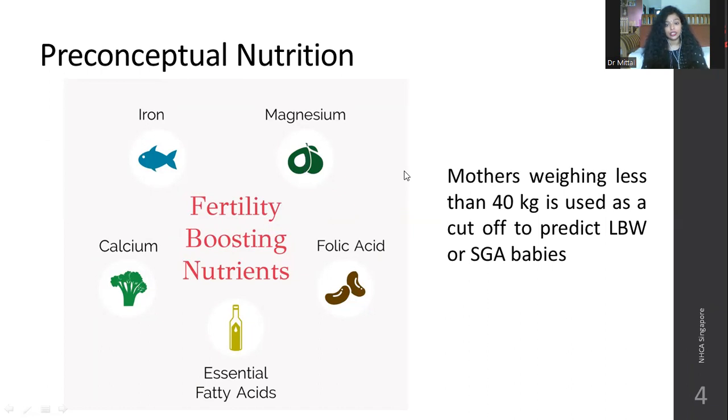Small for gestational age. These are gynecological terminologies. Low birth weight babies means the child was born at term, after 9 months plus 2 or 3 weeks, approximately at 42 weeks, but the weight of the child is less than 2 kg. Even in low birth weight we have different classifications: extremely low birth weight, very low birth weight, and low birth weight. Less than 2 kg, less than 1.5 kg, less than 1 kg, less than 500 grams. There are different classifications for low birth weight babies as well.